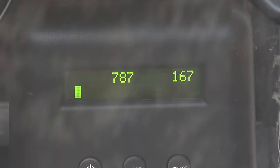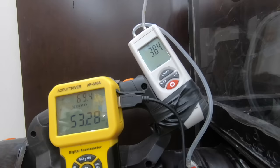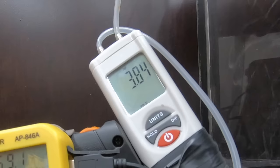Not good. During the 1 minute continuous airflow test, the numbers peaked at 697 small particles and 166 large. The new Fram filter had a static pressure of 2.75 and increased to 3.82. So the EP Auto seems to have done a far better job than the Fram.